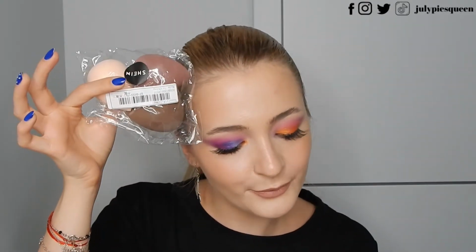Next, I got some sponges. I got a free pack, and these were $2.99. I paid $2.37, and they seem super squishy. Like, I'm actually gonna open them with you right now. They seem so squishy, and they are not wet, right? And I think I'm gonna love them.